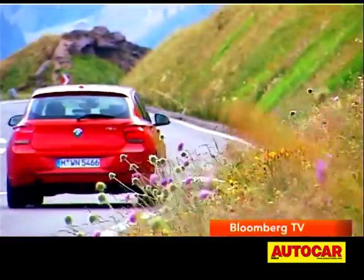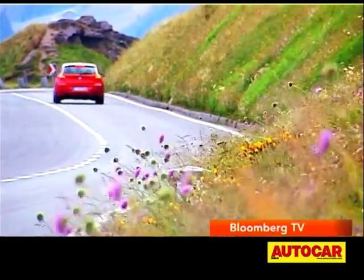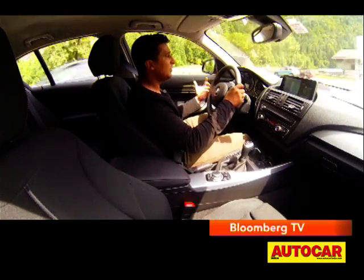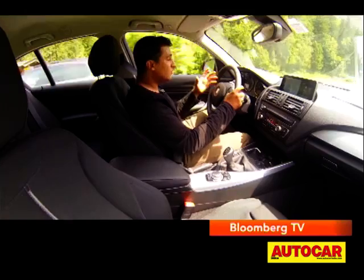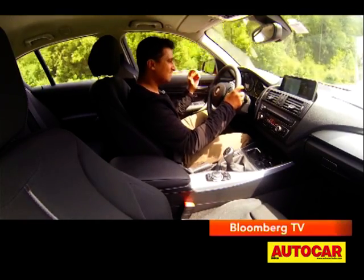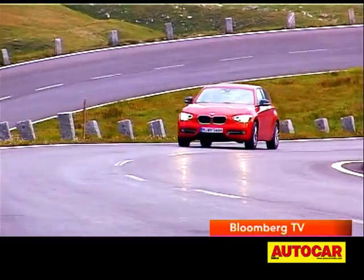Okay, that's enough about the motors. What's the 1 Series like from behind the wheel? Well, the steering is really quick, you do have lots of grip, so this thing really feels very agile and nimble. This electromechanical steering is smooth and direct, but it misses out on that finer feel that would make it just so much more exciting.